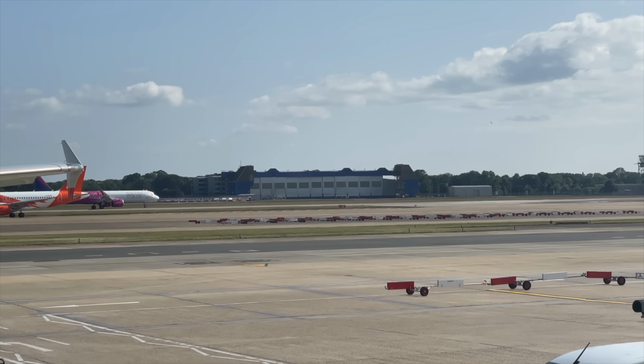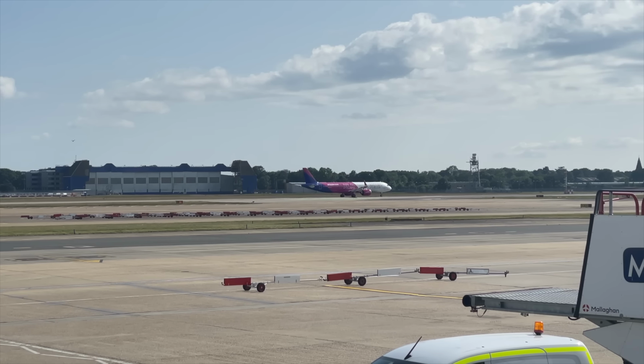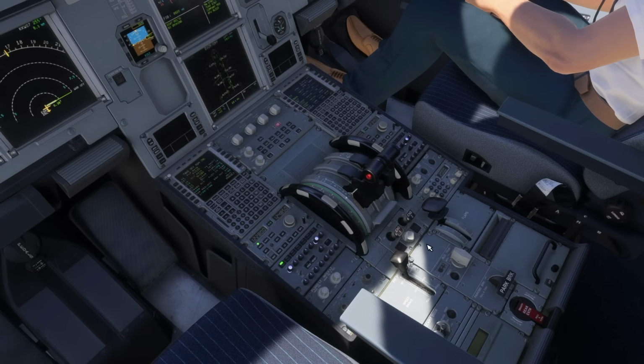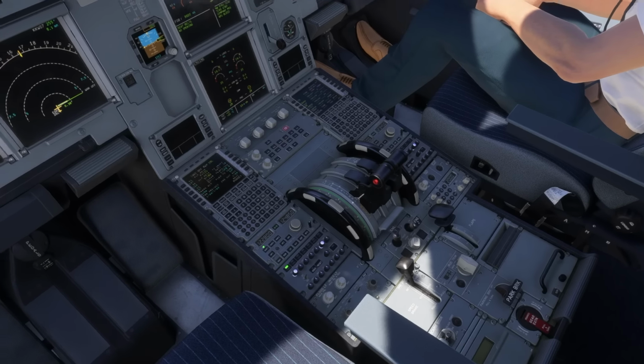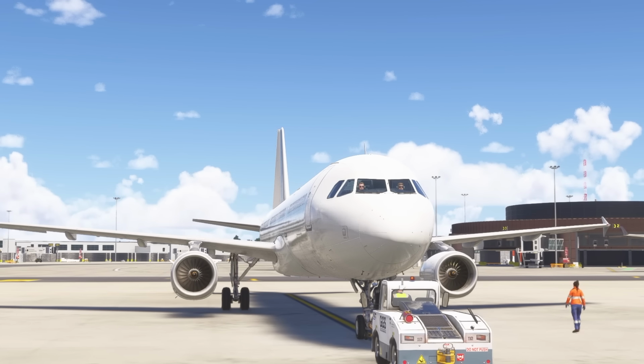That's a little while ago now as to when this video is being released, but when this video was initially filmed, it was one of the first times it was taking off. With the aircraft set up and all of our checks completed, it was time to close up the doors, push back and start our engines. That's how we started our day out here at Gatwick.